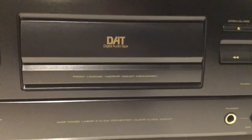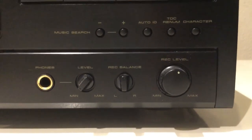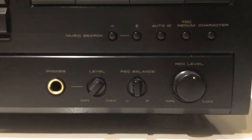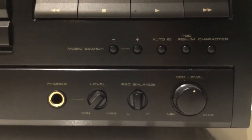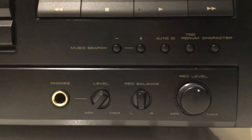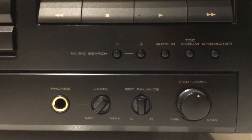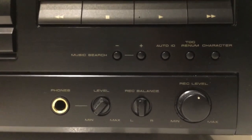Okay, so what else can I tell you about it? Well, let's have a look down here. What have we got down here? We've got a headphone socket. That's a standard old school larger headphone socket. The level there, the level meter, is simply the volume control for the headphones output.